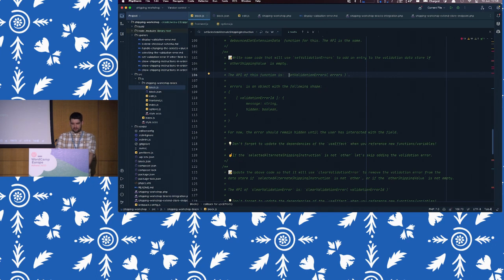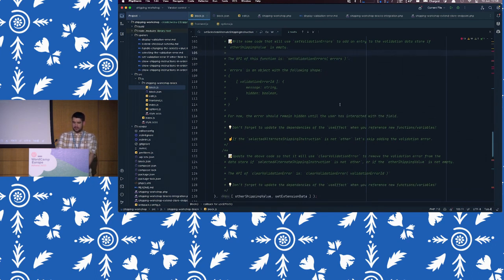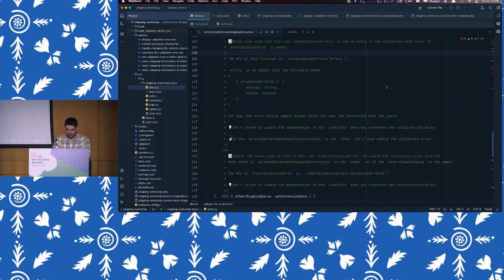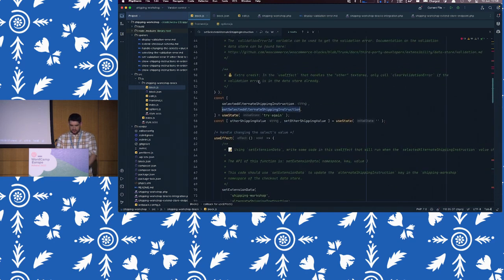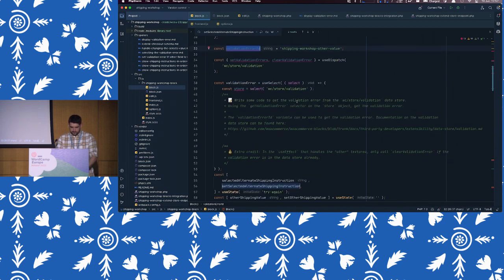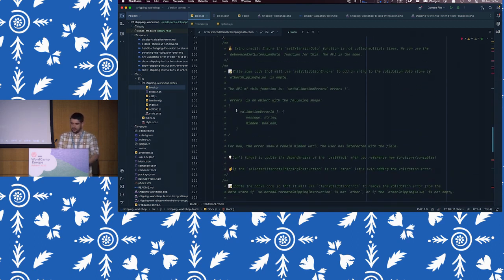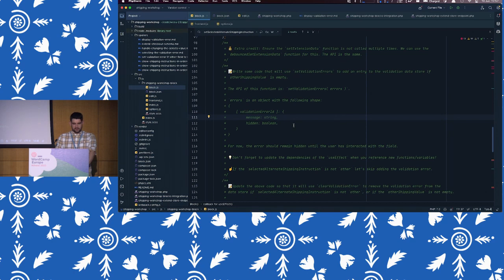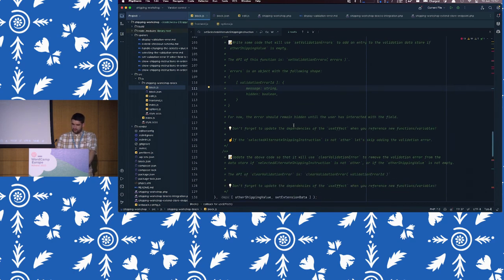So the API of that function, it takes one argument, and that's errors. And errors is an object, and as you saw here, it's just an object keyed by the field. I should mention, validation error ID I have defined above just to make it easier for everyone so you don't have to keep typing this field. So validation error ID is a constant and you can use that. It is the key. The message can be whatever you like, and hidden, let's leave it hidden until we submit the form. So the hidden value should start off as false.